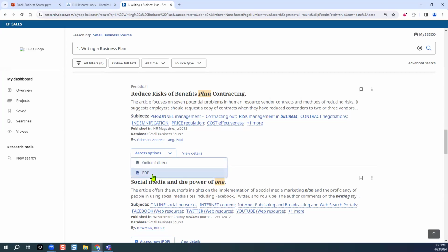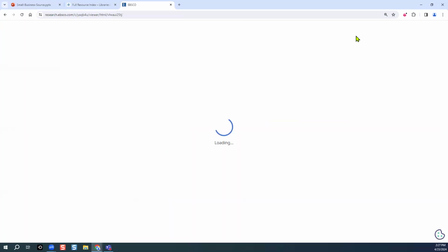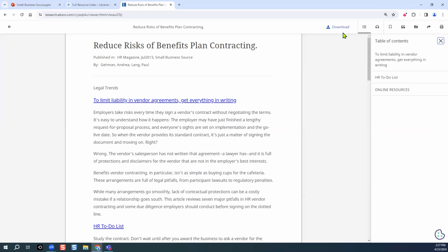If you notice, the PDF is just a screenshot of the way in which the article was published, complete with formatting and imagery. The online full text version will strip that article of all formatting and imagery and just deliver the text, which is an accessibility feature. So we'll go ahead and access that online full text, also known as HTML. So now we're taking a look at the article stripped of any formatting and imagery.